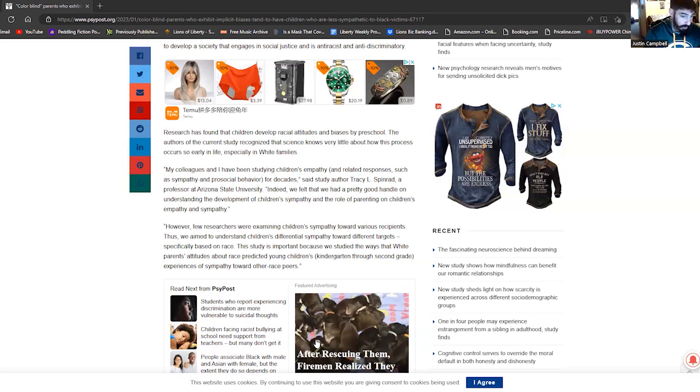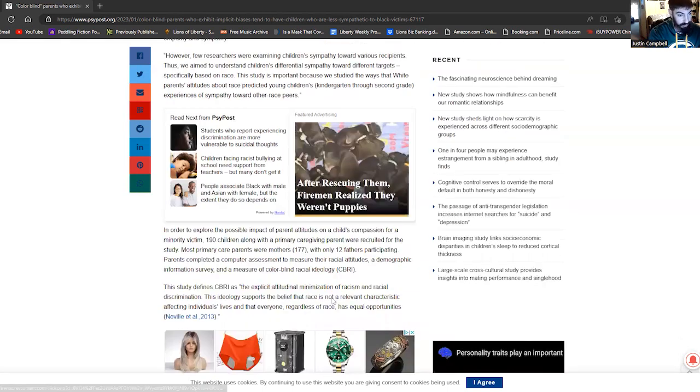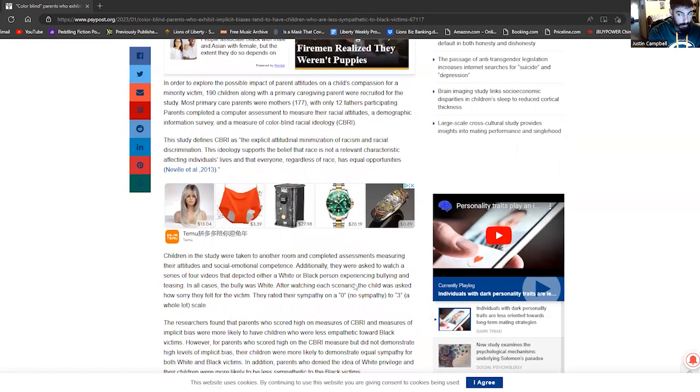This study is important because we studied all the ways that white parents' attitudes about race predicted young children's, kindergarten through second grade, experience of sympathy toward other race peers. We'll talk about the sympathy thing as we go.